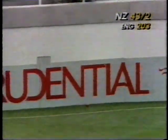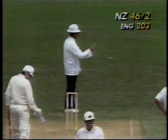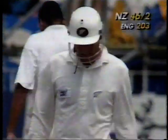Good shot from Crowe. Lovely shot, timed beautifully. The gap found. 46 for 2, and Martin Crowe onto 18.